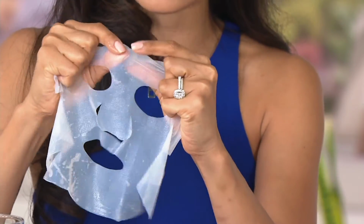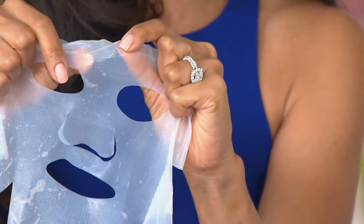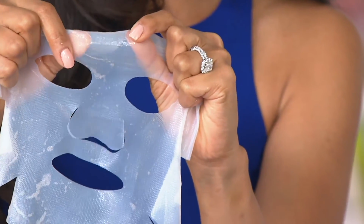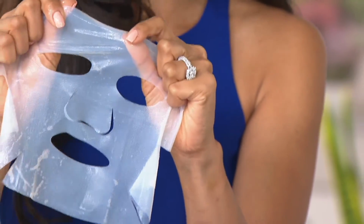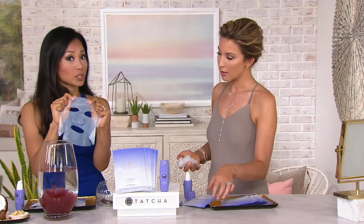But if you notice, this mask has no open weaving. I'm just trying to put my fingernail through it. That's because it's a biocellulose mask. So when you're talking about trapping everything onto your skin and not letting the air take it away, this mask is going to do the best job. Well, and that's another interesting point, because you don't want your moisture to evaporate while you're wearing it, and so that prevents that from happening.